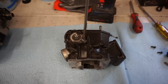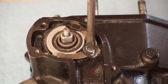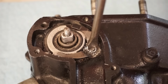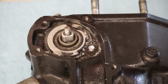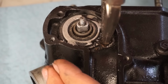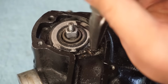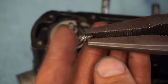Now, oh, darn it. We're almost there. Broke off. Shoot. Hopefully we can get it the rest of the way out with the vice grips. There we go. All right, that's out.